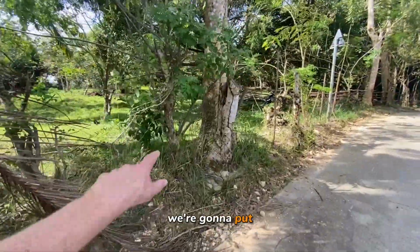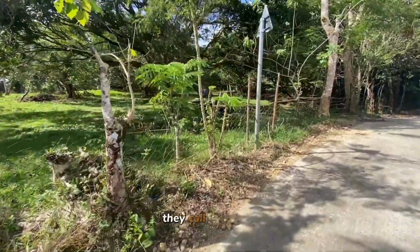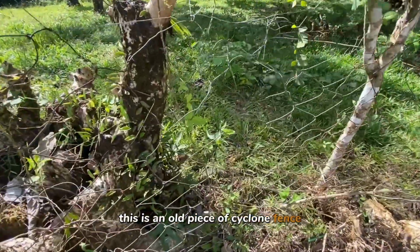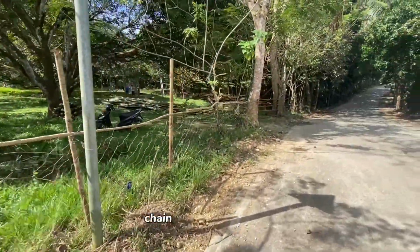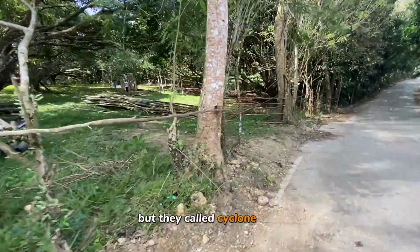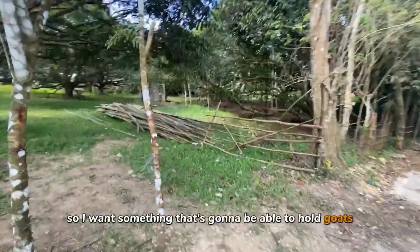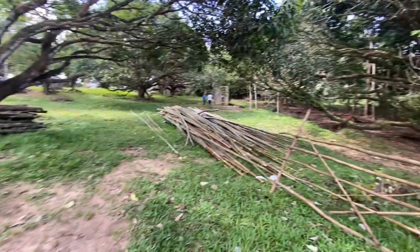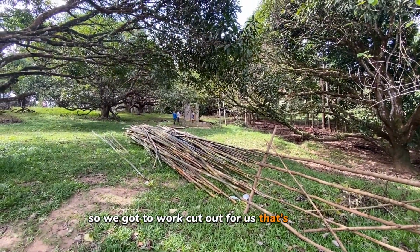We're going to put probably 5-foot woven wire. They call it cyclone. This is an old piece of cyclone fence. You could call it chain link fence in the US, but they call it cyclone here. So I want something that's going to be able to hold goats or cows or whatever in here. So we got our work cut out for us, that's for sure.